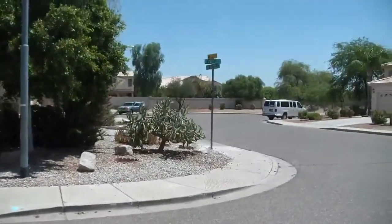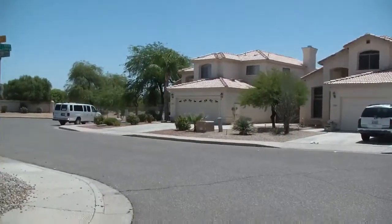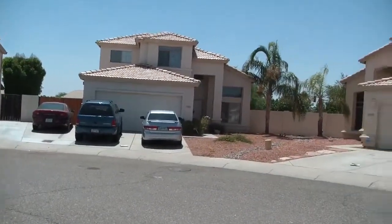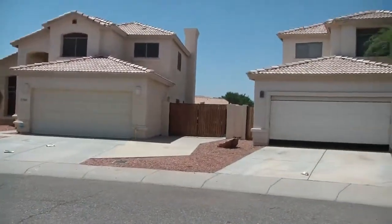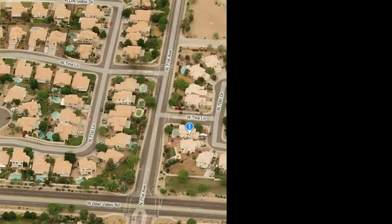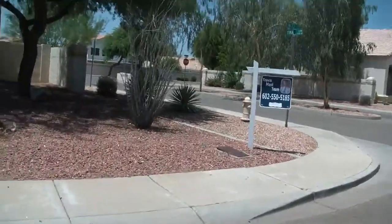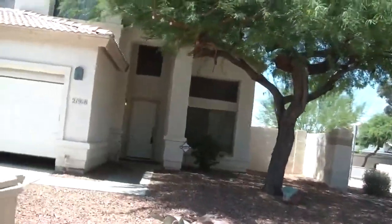It's on a partial cul-de-sac, which butts up to a main road. Other than the airplane going overhead, which we're not in a flight path necessarily, I don't really hear much noise from the light that's on the corner or the traffic. It's a corner lot, and it is xeriscape. It's got a nice shade tree.